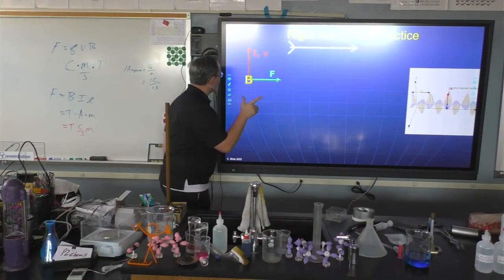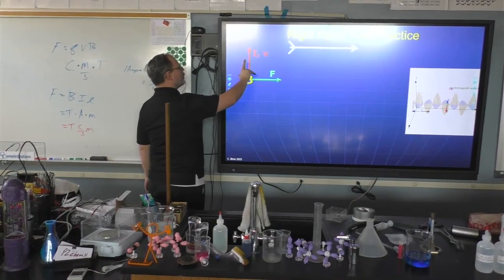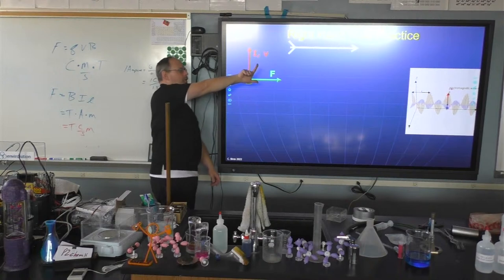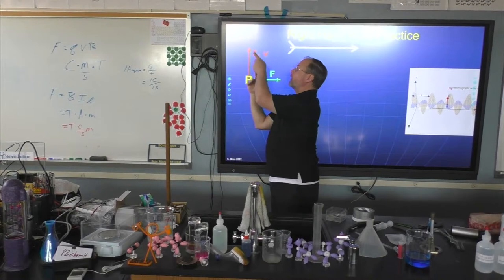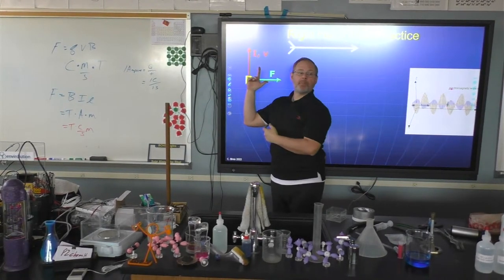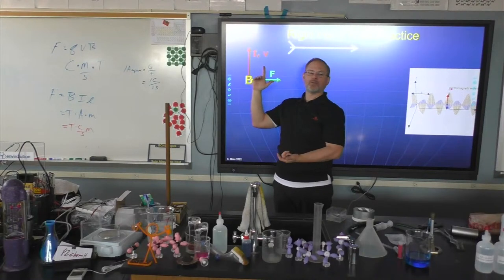So let's take a look at this. If I had current traveling in this direction, up, and I had force traveling in that direction, out, my magnetic field would be out of the plane towards you. Okay, so convince yourself, if current is up and magnetic force is to the right, then the magnetic field that caused that deflecting force would have to be out of the plane towards you.